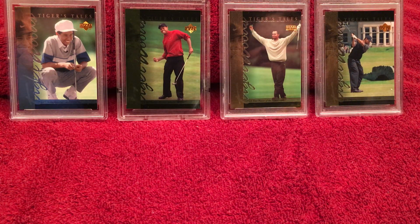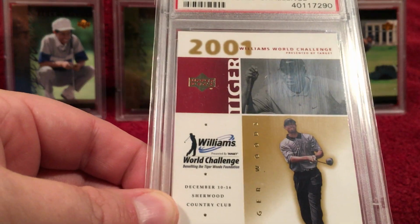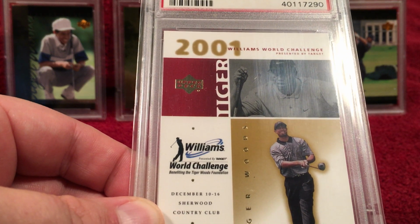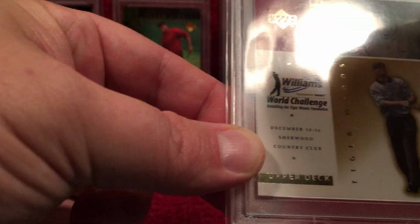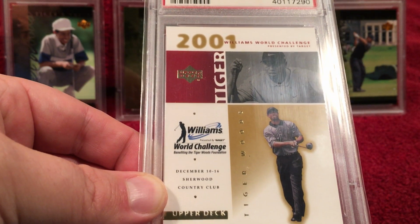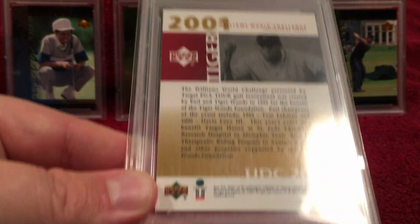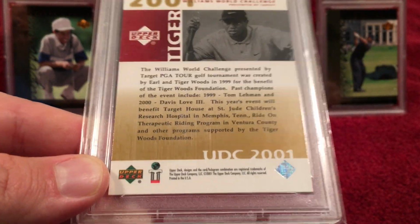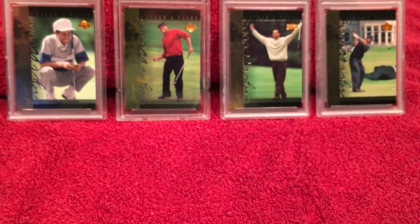Now this one, I don't really know much about it, and Todd, I'm not sure you know too much either. You just saw it and you liked it. I wonder if this was handed out at a tournament. 2001 Upper Deck Golf Williams World Challenge. Obviously there's the branding there. That must have been the tournament. What drew you to this one? Well, the two images on there: the classic putting intensity photo at the top, and then seeing him after his follow through. It was just really unique and different, and I've yet to get the backstory behind it other than what the back of the card says. Yeah, it's not really a numbered card either. It's very interesting. Williams World Challenge. I really like that one.